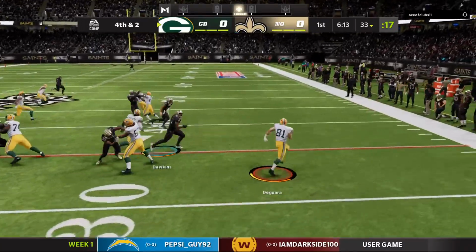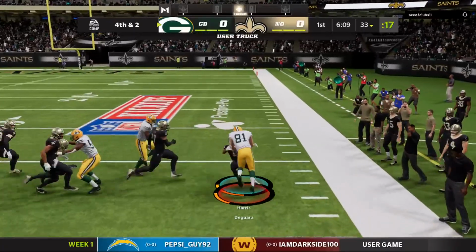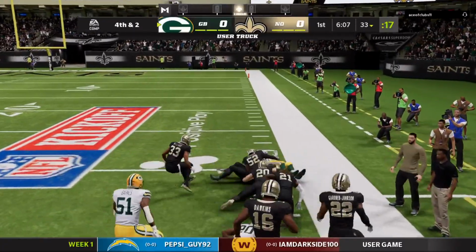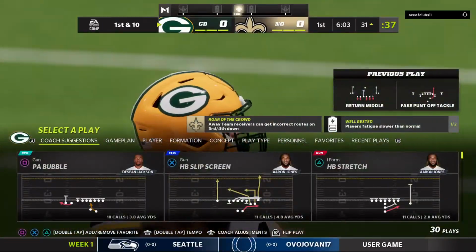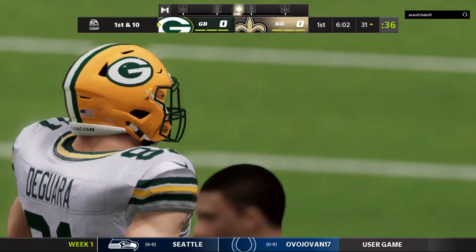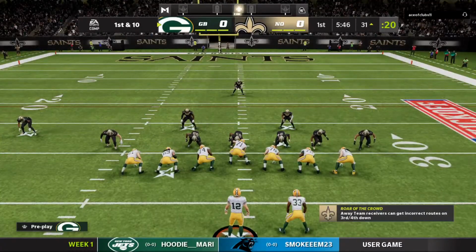And look here, it's an opening drive fake. Pushes him over, and the gamble pays off. They get the first. A big breakdown defensively there on the fake punt turns into a huge play and a first down.